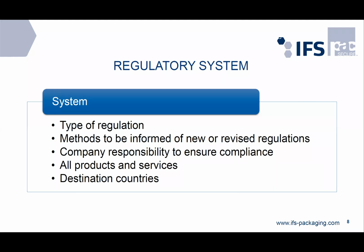In IFS, we renew its codes 1.2.5. It is: senior management shall have a system in place to ensure that the company is kept informed of all relevant legal and regulatory requirements, scientific and technical development, industrial codes of practice, product safety and quality issues, and that they are aware of factors that can influence product defense and product fraud risk. So when you look at the system, it's up to senior management to have that system in place: method, responsibility within the company, product and services, and also the list of destination countries.